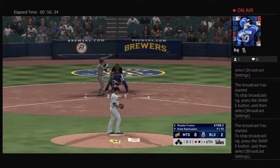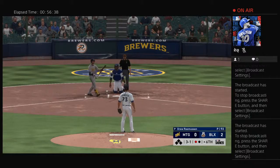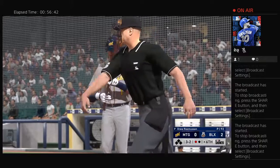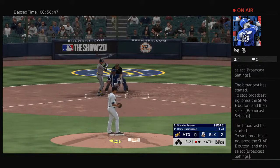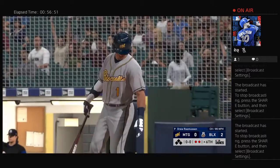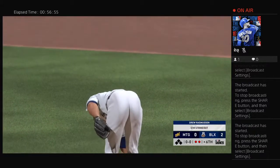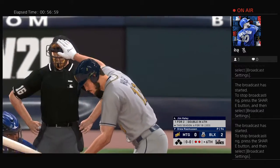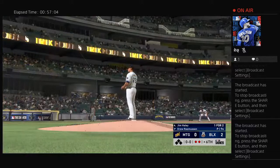The 3-1 pitch. Tried to crush that ball and now perhaps needs to shorten up with 2 strikes. Now the 3-2 pitch. He swung on and missed. He got him on strikes. Digging in and looking for more, Jim Haley. It was a 2-bagger for him in his last at-bat.